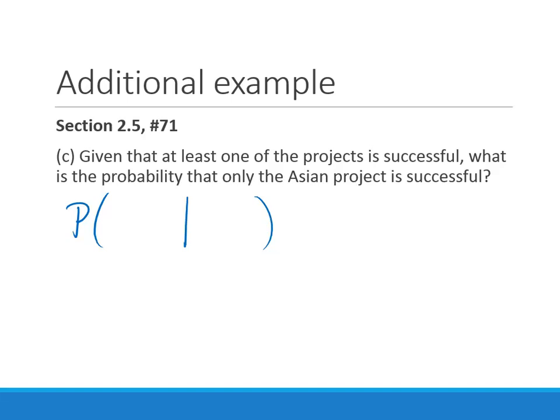Right. So I'm assuming that at least one of the projects is successful. That's what we just found, right? So I want to assume that at least one of the projects is successful. So I'm assuming that A union B is true. Then what's the probability that I want to find? So given that, what's the other probability that I want? A and not B, right? So I want the probability that the Asian project is successful and the European project is not successful. So the probability of A intersect B complement, given that A union B. So given that at least one of them is successful.